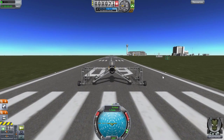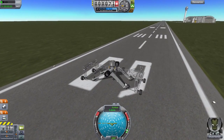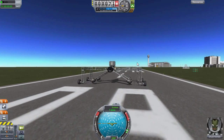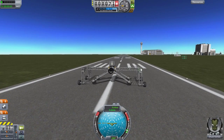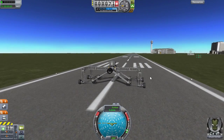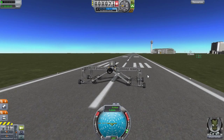But yeah, these wheels are powered, unlike the previous one, because I don't want to risk the engine on this thing with how high it is. So yeah, I'm going to fast forward again. Actually, you know what? Before I do anything, I'm going to quick save because I have a feeling I may tip this thing over, and I may have to do this drive several times. So, yeah, I'm going to fast forward from here.